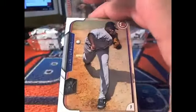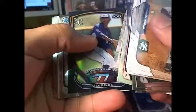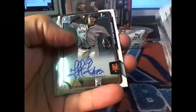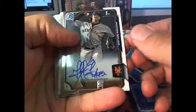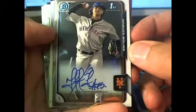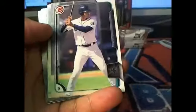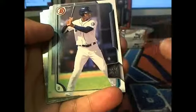Let's bring some light over here. There we go. All right, so we're going to go through these, get to the middle, look for the good stuff. There's a Sean Manaea Bowman Scout, and we hit an autograph right off Jump Street. Marcus Molina right there, New York Mets. And that is a New York Mets hit, and Karen P. coming out to you. Karen P.